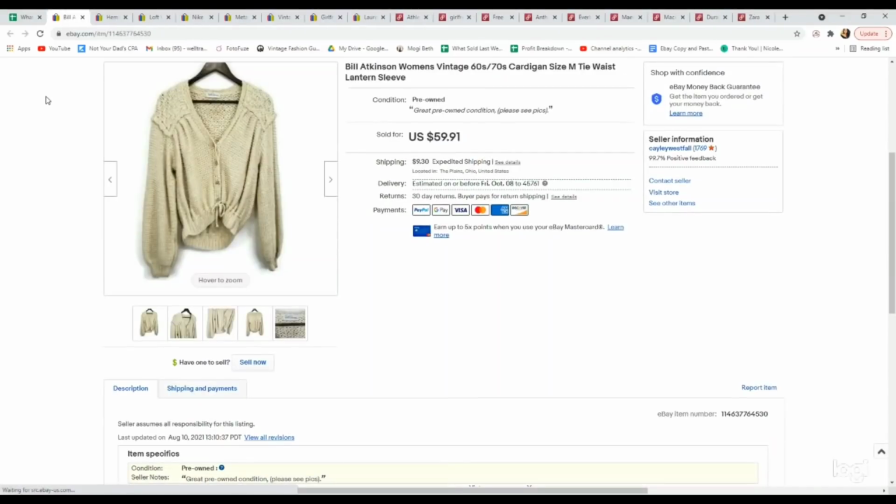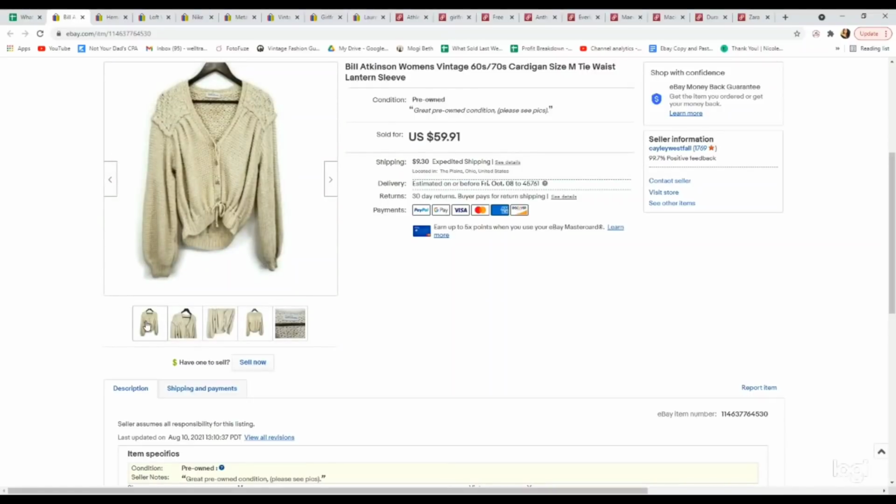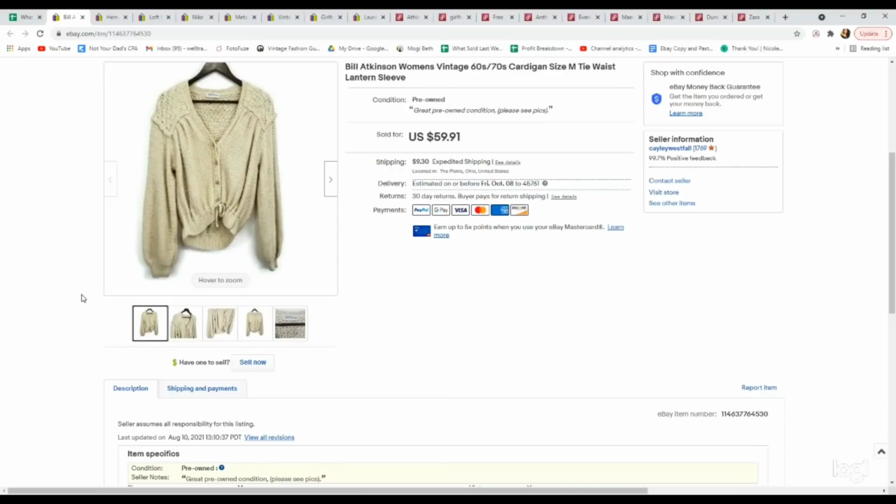I absolutely love this sale. This is a vintage cardigan that I just thought was so pretty. The brand is Bill Atkinson, which is not a brand I'm familiar with, but I picked this up strictly off of aesthetic. It has those lantern sleeves, a cinch tie waist, really nice natural looking color, and some shoulder details. For all those reasons, I picked it up. After doing some research on the brand, I learned that it was like a 60s, 70s brand. Really gorgeous cardigan. I listed it high at $59.91 and it did sell for full asking price.